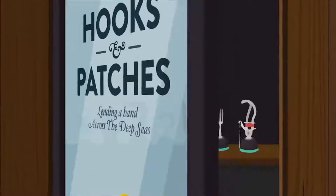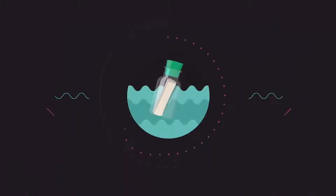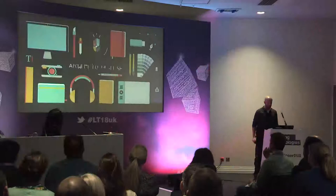But Hooks and Patches had such big dreams that they soon realized they needed a little help to grow, reach more people, and raise the money they needed. That's where we came in.